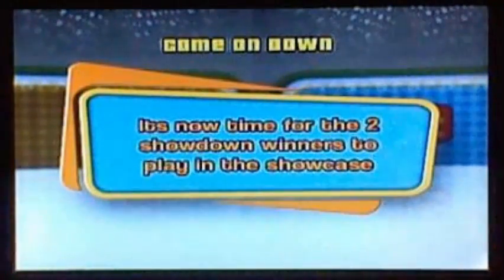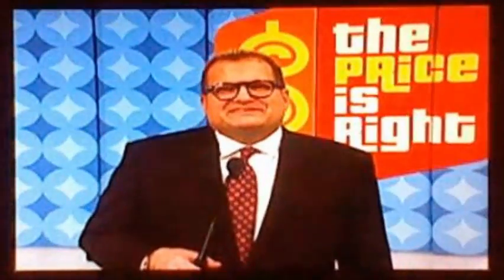Let's take a look at today's showcase. Okay, winners, get ready to see the fantastic showcases we'll be playing for. Now remember, it's the player who gets closest to the actual retail price of the showcase without going over. Good luck. Who is the top winner in today's showcase showdown? That player gets to decide whether they will bid or pass on our first showcase. Press enter when you're ready. There's Red Yoshi and Peach going to the showcase round. Are you ready for a showcase?